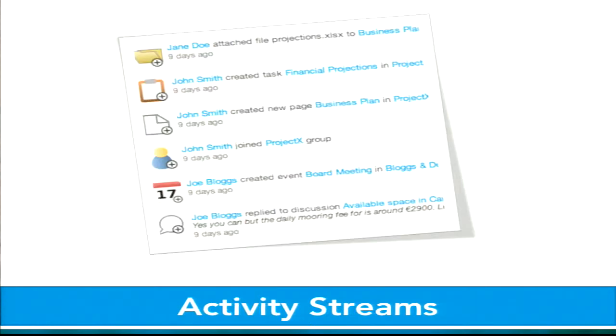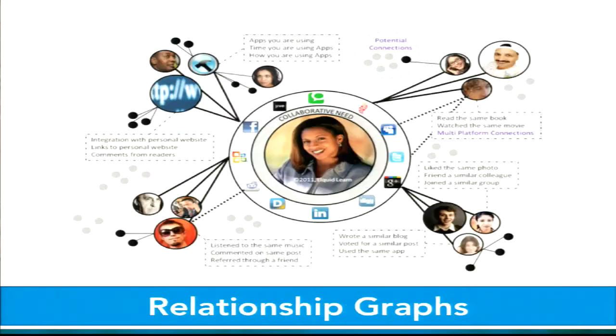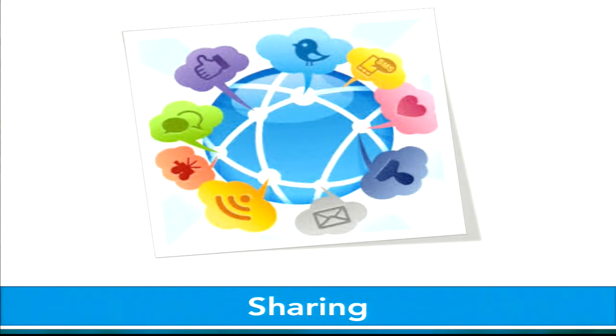I also like activity streams. Activity streams are great because they let people see what their networks are doing, and they can feel pressured into doing those things too, or they can pressure their friends into doing those things. So I think this is just a great thing. Keeps you up to date and gives you motivation. And of course, that relies on these relationship graphs. So a CMS at this point needs to be able to maintain graphs of relationships. Who do you know, and how do you know them? And then give you the ability to share.